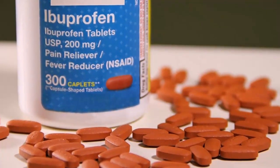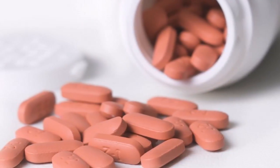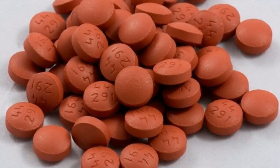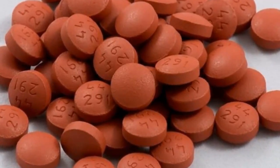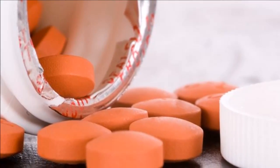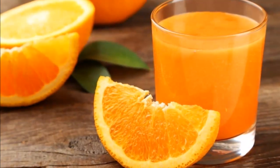Ingredients: ibuprofen 3 capsules, orange juice 3 tablespoons. Instructions: first we must crush the ibuprofen capsules very well. Then we put the dust in a bowl and mix with the orange juice. When we get a soft paste, apply it on the face and let it act for 10 minutes. Finally, we rinse our face with abundant clean water.